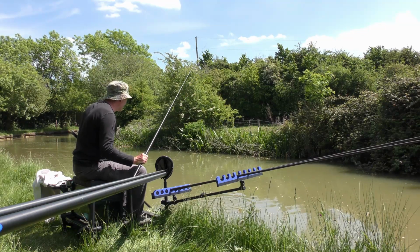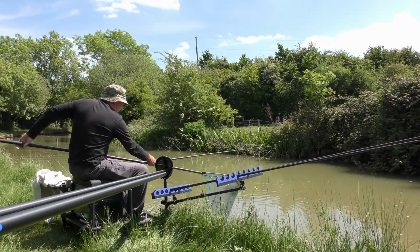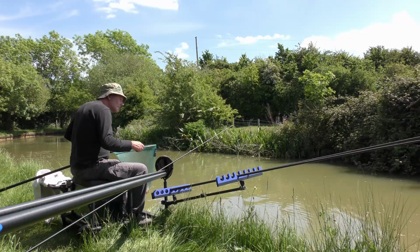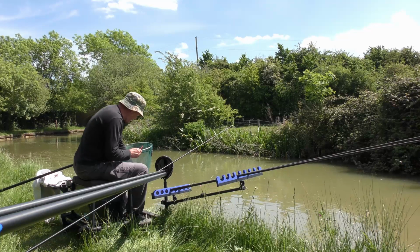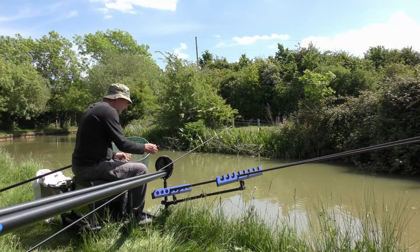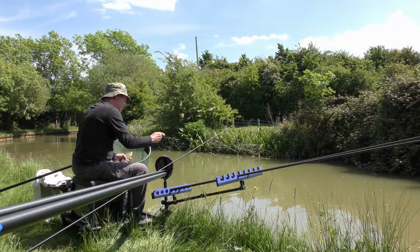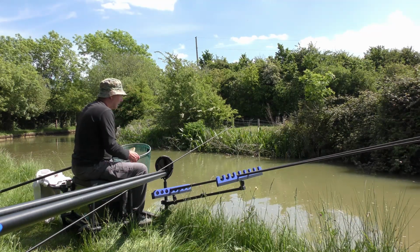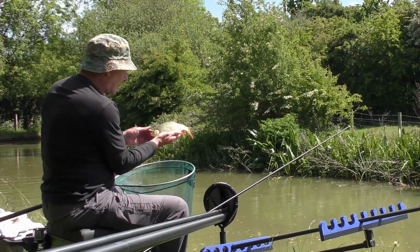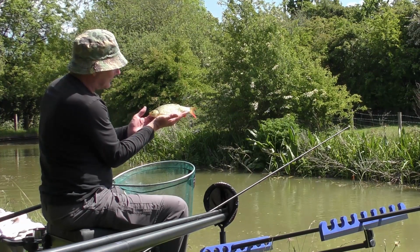Yes, it is. Oh, it might even be a rudd actually. I know there's quite a few rudd in here. I saw them while I was walking. It is, it's a rudd. Clean the leaves off of it. I am going to call that the fish to end on. It's absolutely beautiful, lovely rudd.